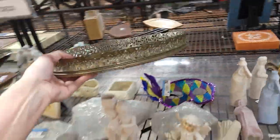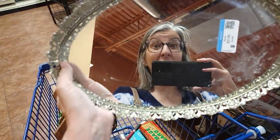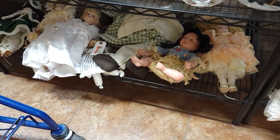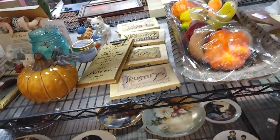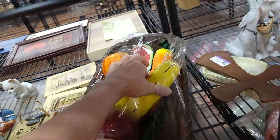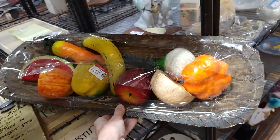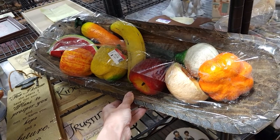As I go over here to get the mirrored dresser tray for $3.99. We'll get that. And there are more Norman Rockwells and some Beanie Babies and some dollies. Not the kind that I look for. Oh goodness. And then a big old bowl of fake fruit. Now these are like the paper mache ones. Oh, very, very dirty. These can do really well, and I'm not super thrilled about the $12.99 price, but I think there's enough pieces there, and with the wood bowl, that is a good deal.